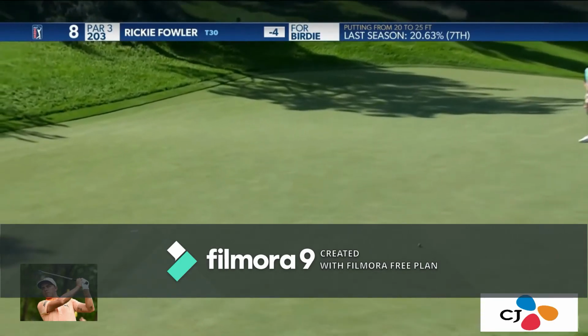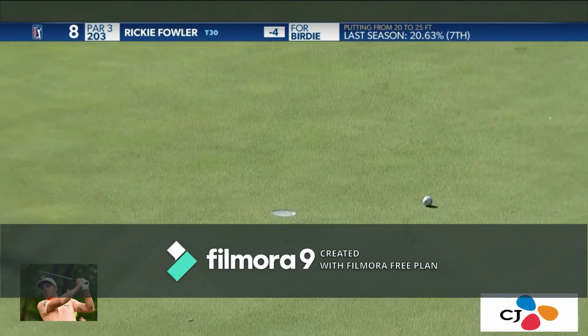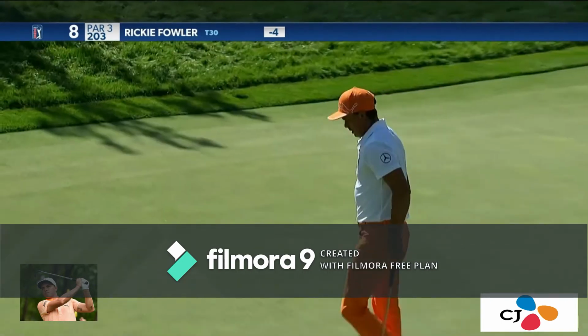It sort of reminds me of Ireland or Scotland, the way it sits among the dunes here. I wonder if that's what Fazio had in mind.